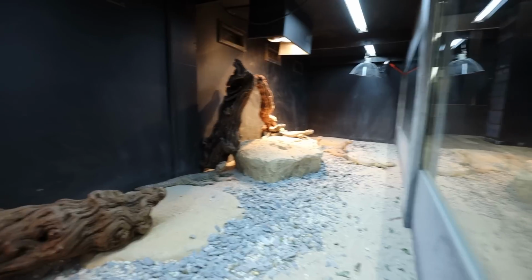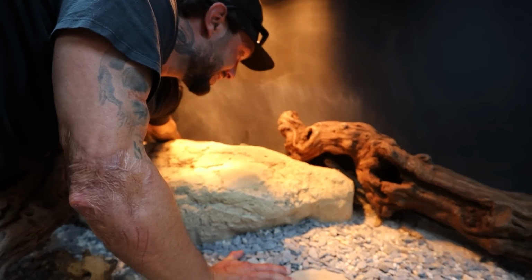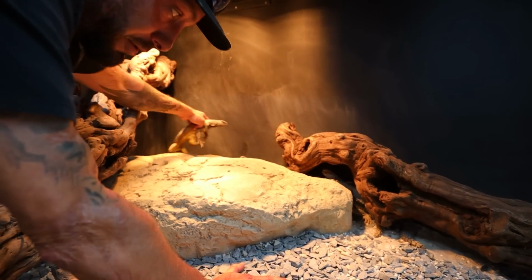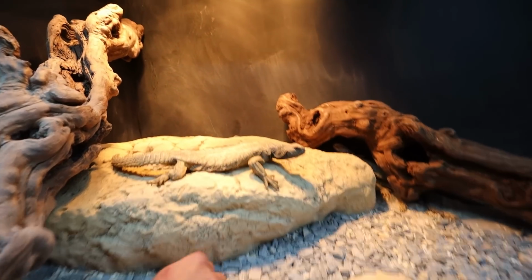And I'll guarantee you if we pull some of these guys out, these guys are gonna be a little bit more skittish. That's why they're in the back. Of course, you're gonna prove me wrong. And a little bit smaller. But he says they'll come out at different points throughout the day.